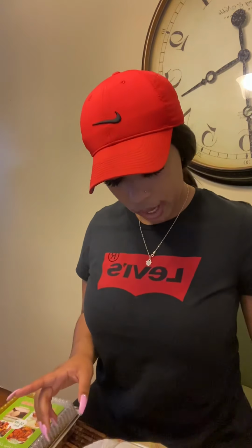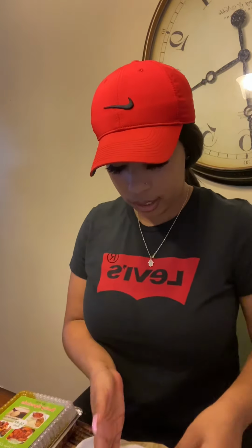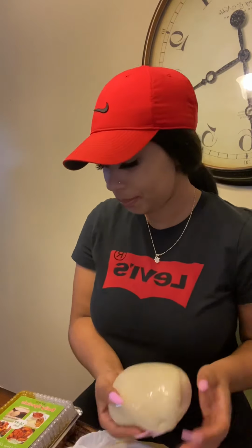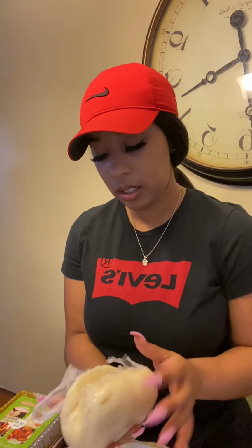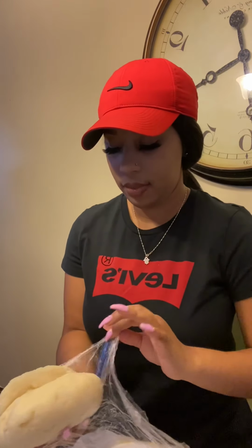What I purchased was the okra and fufu and the igisu. So here is the yam. It's nice, warm, and wrapped in saran wrap. So I'm just gonna undo that really quick. Get this off of here. Ooh, nice and warm.